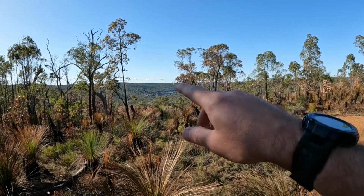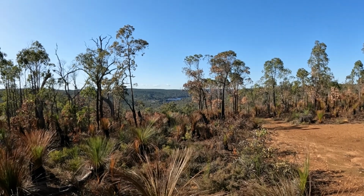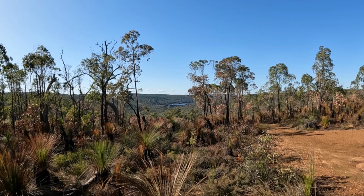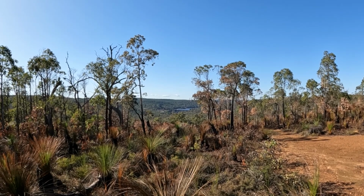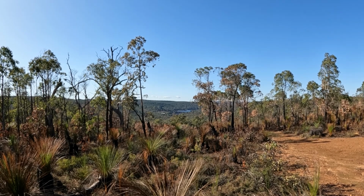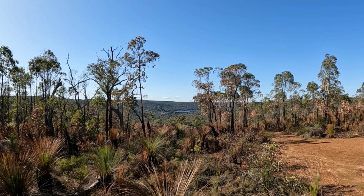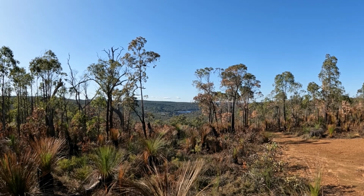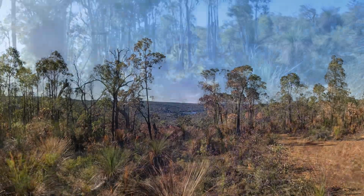Probably, I think it's about 8ks from Mundaring Weir head to the campsite we're heading to today. I'm starting to twinge a little bit in my calf muscle on my left leg, so at this point I think it will be stopping at the first campsite, but once we get there we'll see how we feel. I think we're going to have plenty of time because I don't seem to be slowing down, I'm just feeling it a little bit. But yeah, we'll see when we get there.